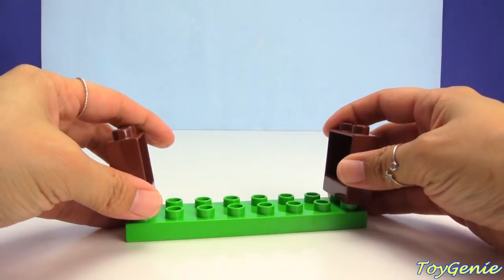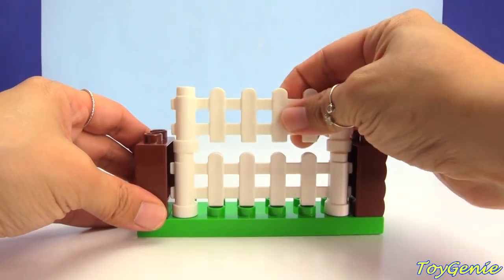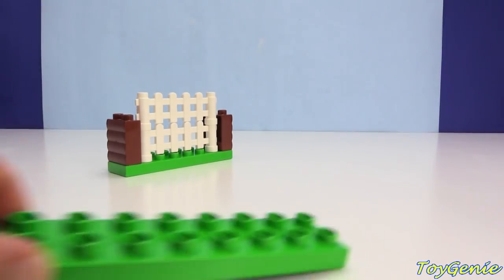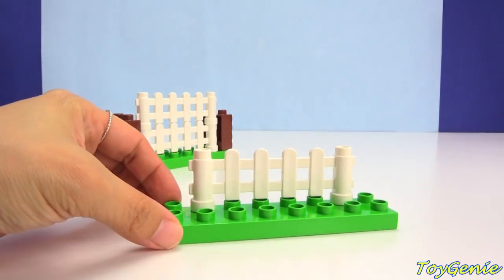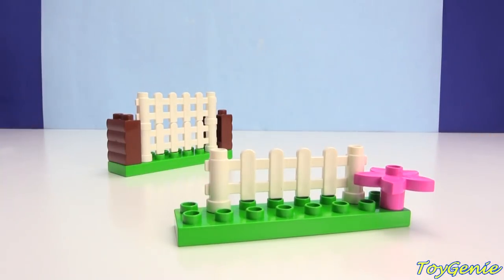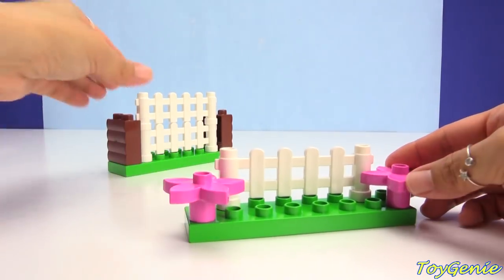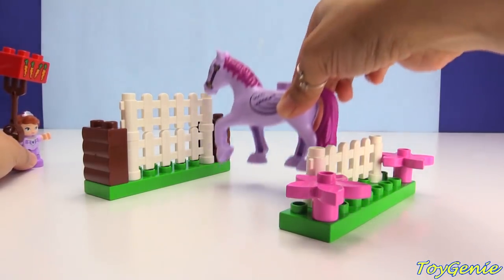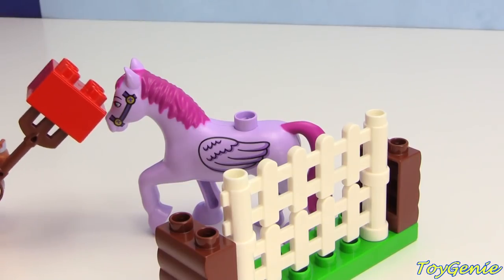We can also build Minimus a place for him to practice his jumps. Come on, Minimus, come for your carrots. You're such a good pony.